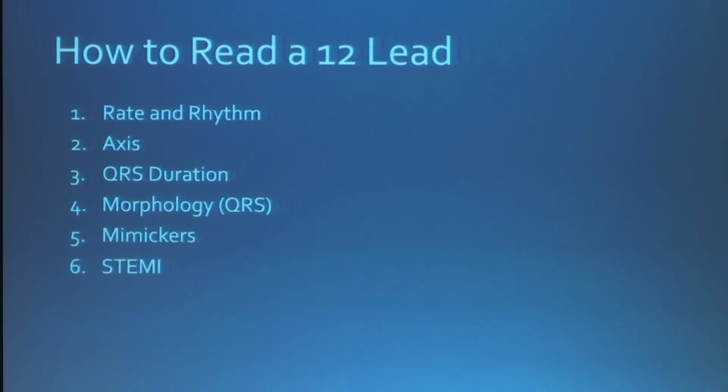Then you should look at axis. Now, I'm going to tell you the simple way to look at axis. It's not the super cardiology way, and I'll tell you why you should look at axis, because it will help you in a couple of things. But don't spend a lot of time on axis.